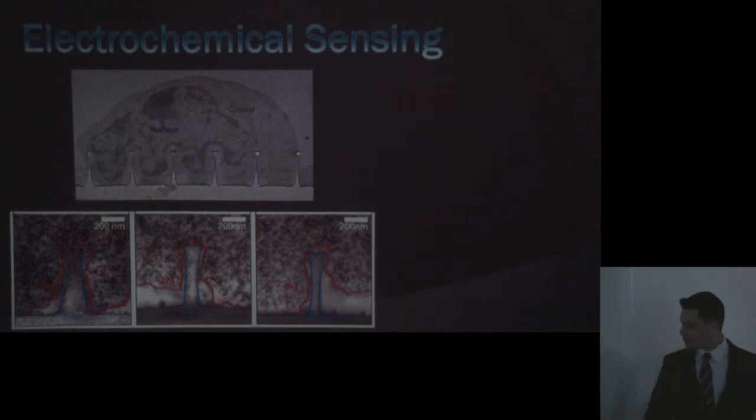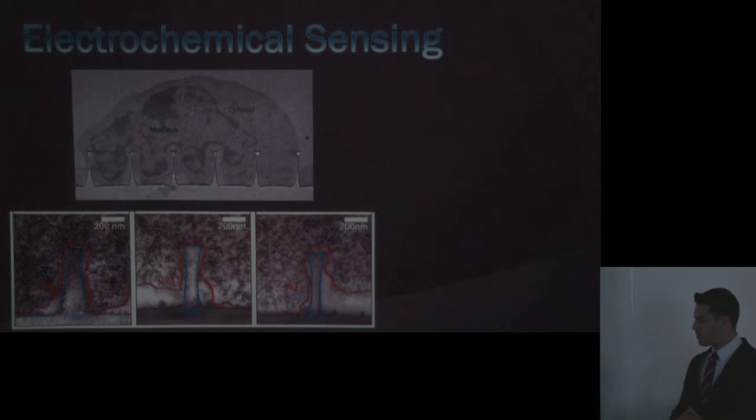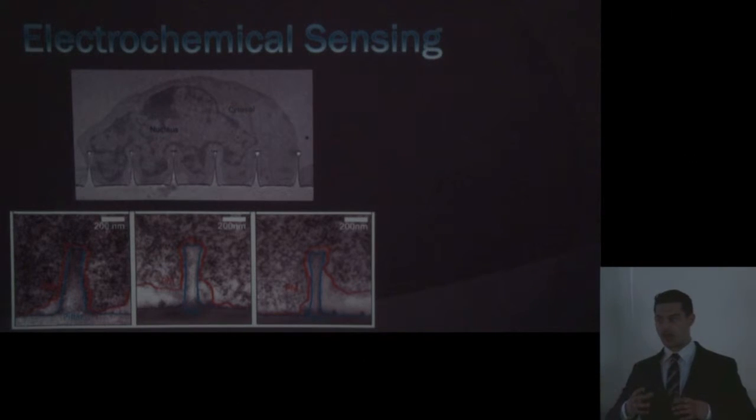And so we'll be using these platforms for electrochemical sensing. We've identified nanopillars as a good option for us because we've seen in literature that neuron cells will actually kind of grab on to these nanopillars and form a really tight seal. And so that'll allow our platform to have direct contact with the transmembrane proteins.